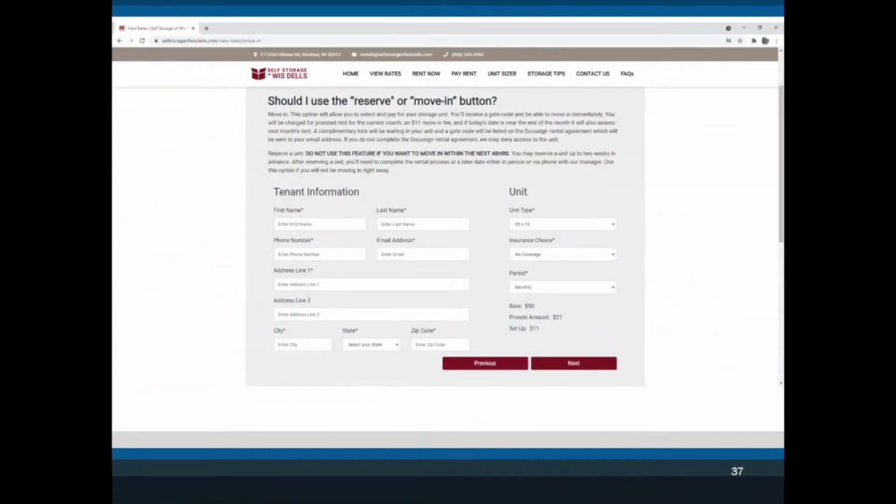All right. And then when you click the rental, you end up on this screen where you fill in one page worth of information, what kind of unit you want. On the next page, you pay for it, and that's what that looks like.